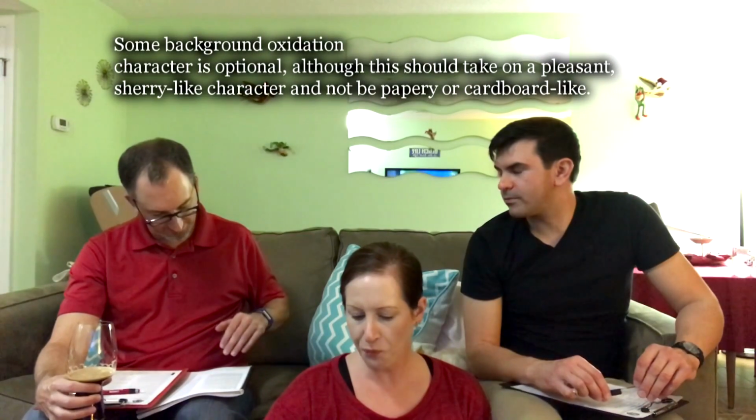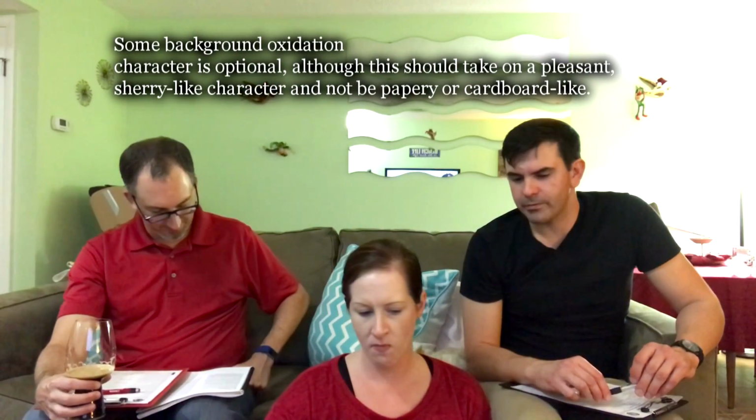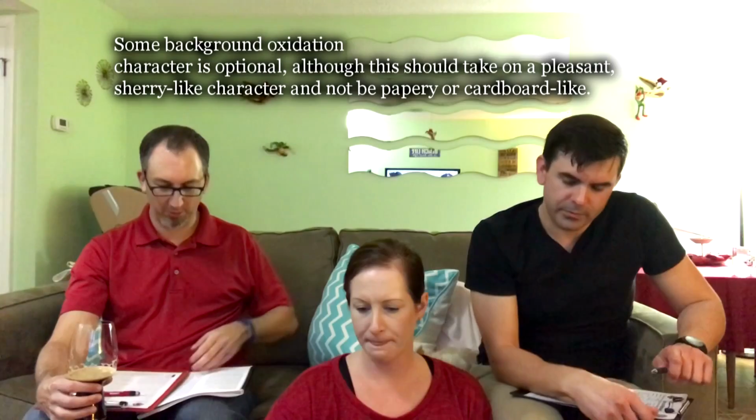Some background oxidation character is optional, although it should take on a pleasant cherry-like character, not be paper or cardboard-like. I'm not getting that oxidation. I don't get it, and I love that, because if you think about things like Bearon, I get a ton of oxidation, but that's more expected in a barley wine. Yeah, like today I reviewed Dogfish Head. It was like honey lemon sherry.